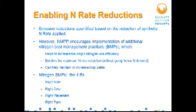Like I said, eventually the protocol will hopefully include a more complete suite of practices. So you might receive additional credit for those changes beyond what is just the N rate reduced, because they are having an impact on nitrous oxide emissions beyond just the reduction in N rate, the volume. But for now, we're focusing on crediting just the N rate reductions.